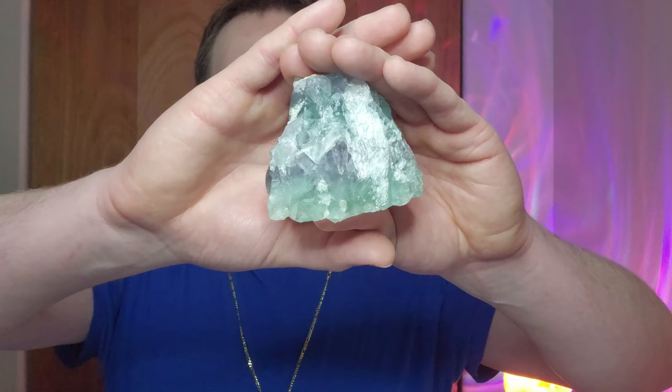Amethyst. And I would like you to focus in this general area. Just focus your attention right here. I want you to do that for a little while.